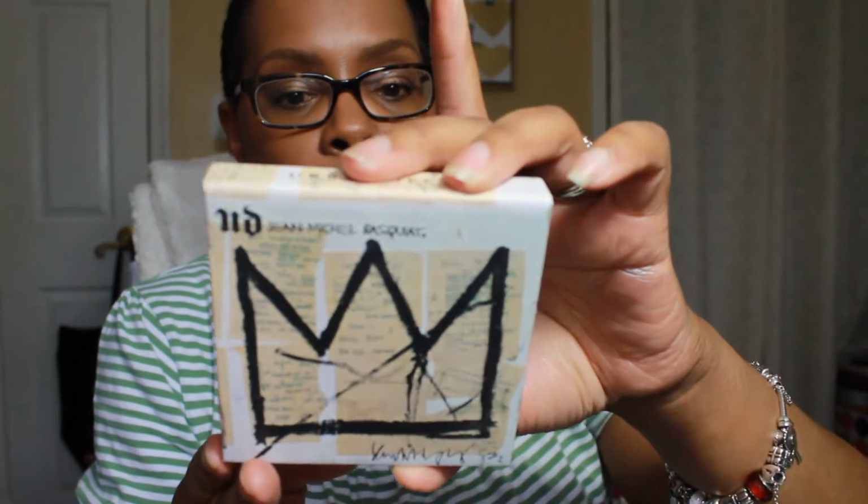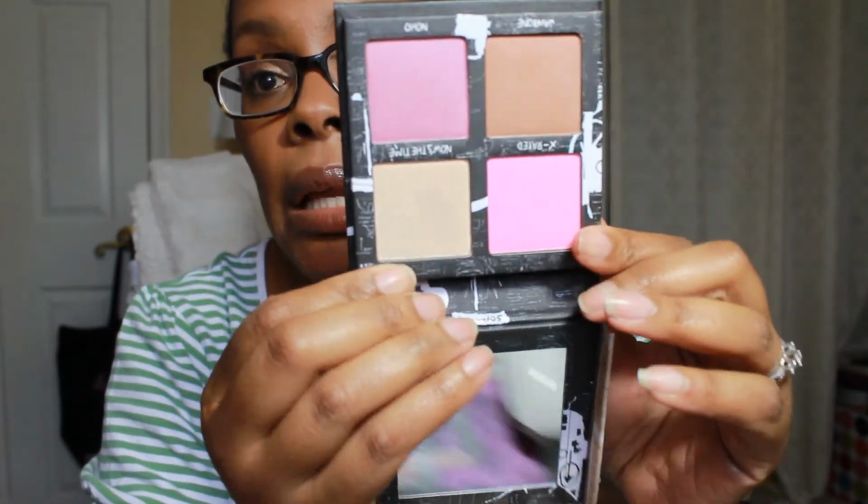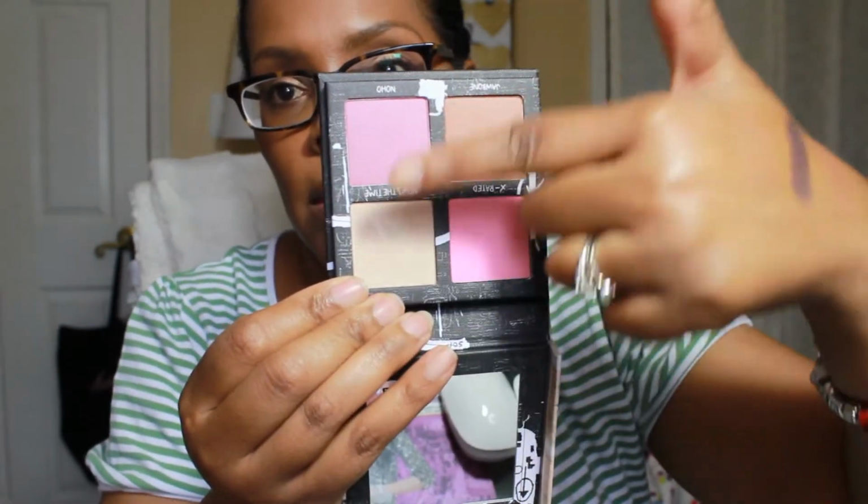But this is the blush palette, and these are the colors. I absolutely love this blush here, which is called NoHo, and this highlighter, which is unlike anything else that I have, is called Now's the Time. These two, not so much, but I absolutely love those two, and I will swatch these for you. The blush is nice and creamy.